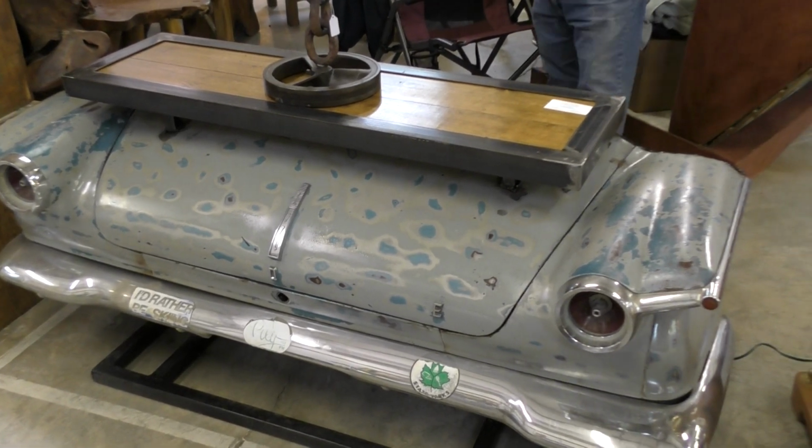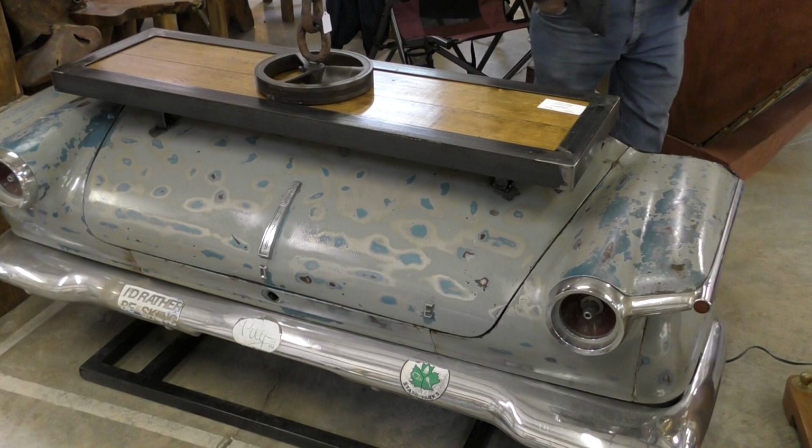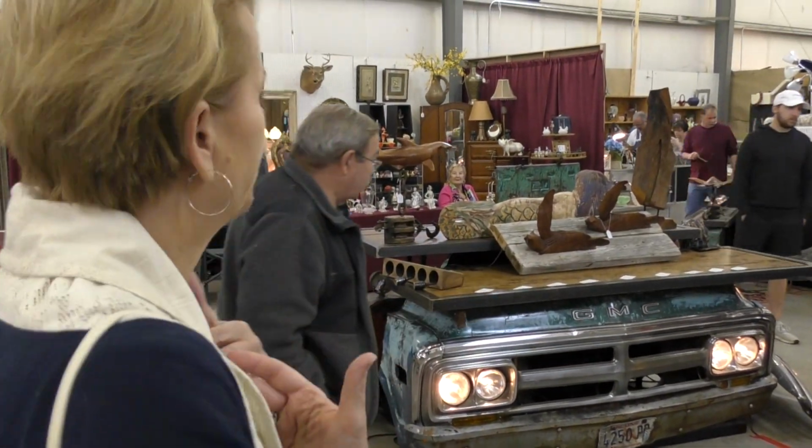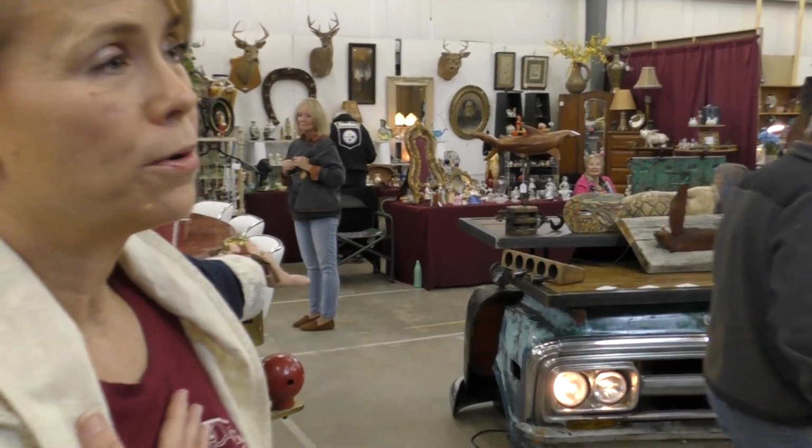Okay. The showstopper that really caught my eye, besides the Mustang, because you know that's near and dear to my heart, is this boat bar.